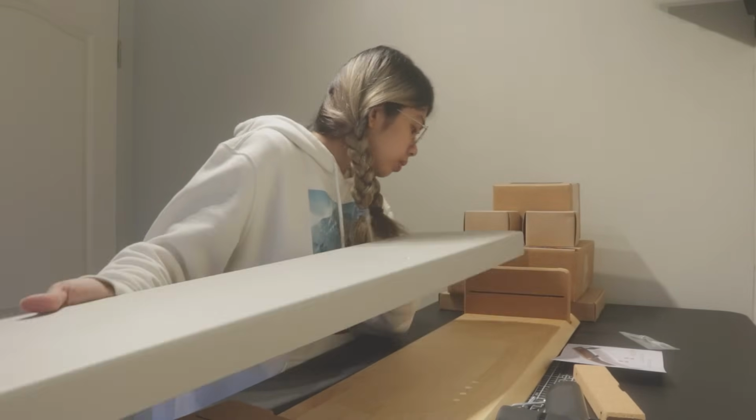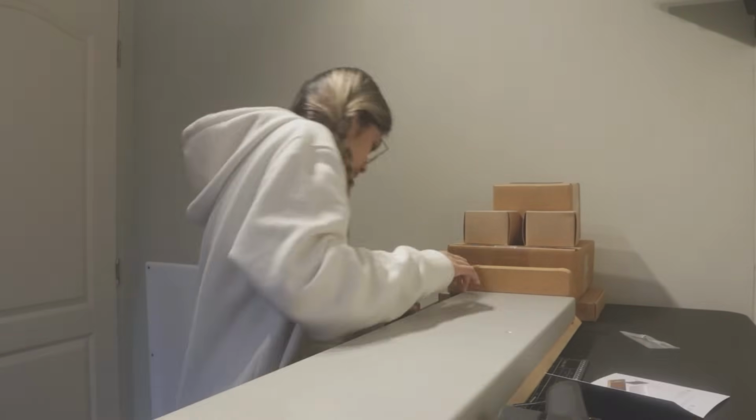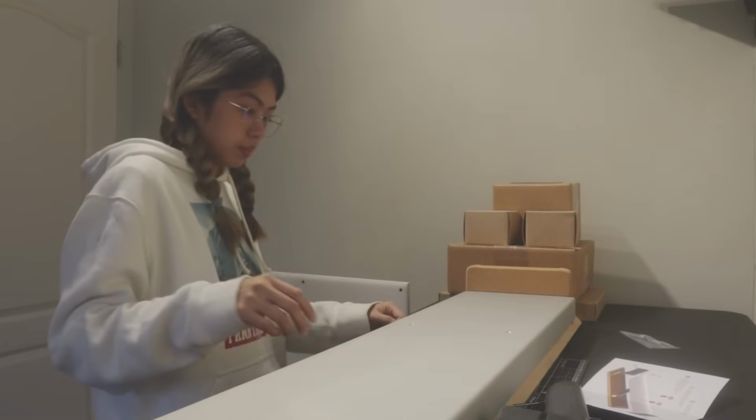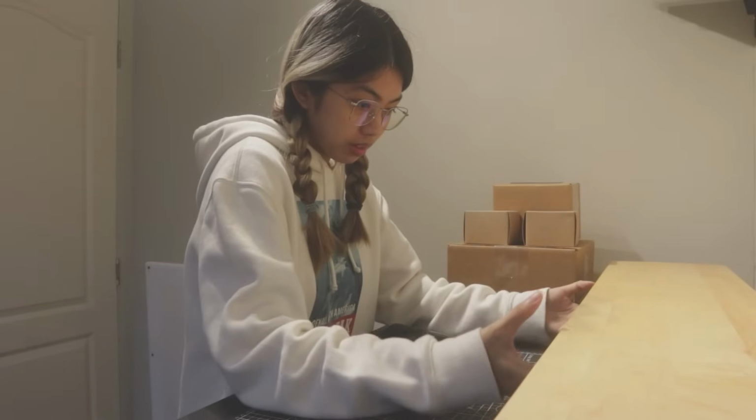So first, these are from the brand GROVEMADE. Let's start by building this huge monitor stand. I swear the quality of this one is chef's kiss. Like, it's made of solid maple plywood and natural cork. It's the type of product that when you touch it, you can just instantly feel that it's heavy duty.